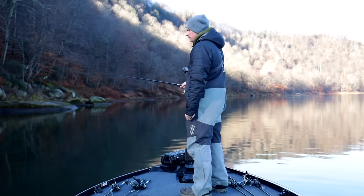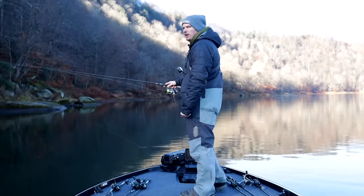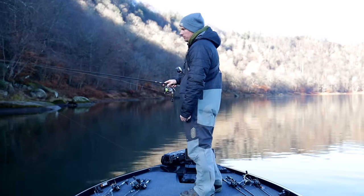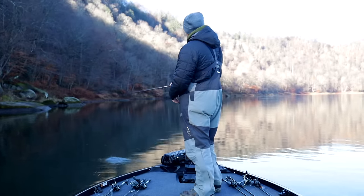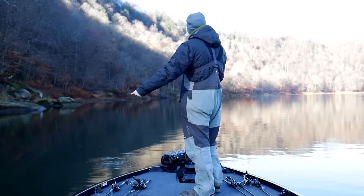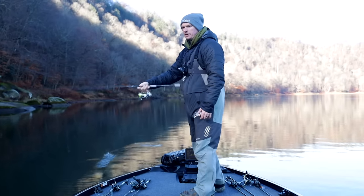We're gonna drag the Ned rig around just a little bit. It's that time of year where you gotta fish really slow to get them or get a lot of snags like that. The joys of Ned rig fishing.